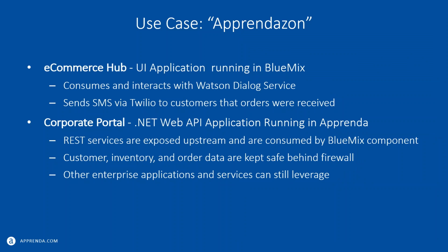So I'm going to walk quickly through the use case so you get it. This is my joke retail application I call Apprendazon, and this is what's going to live in Bluemix. It's a Python Flask application, so something that would be thought of as cloud native, being a different developer team in the enterprise. And then we have this corporate portal, which, as you will see, looks kind of run down and old. It just got bootstrapped, in a sense. But it's functional, it's stable, it has been running maybe for years, and is still being maintained, but kind of in a maintenance mode.